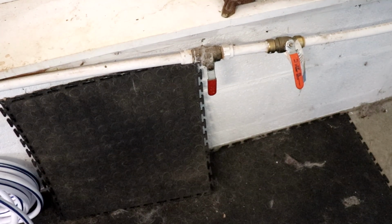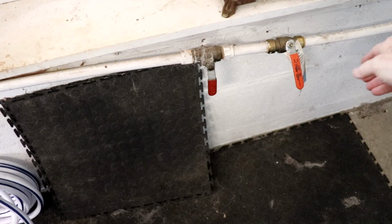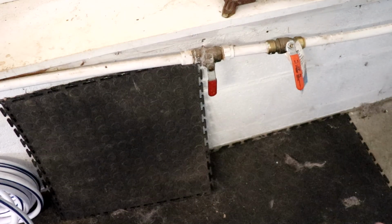Okay, while you're in the garage, if you have a system like this that goes to your outdoor spigots, make sure you have the water turned off.